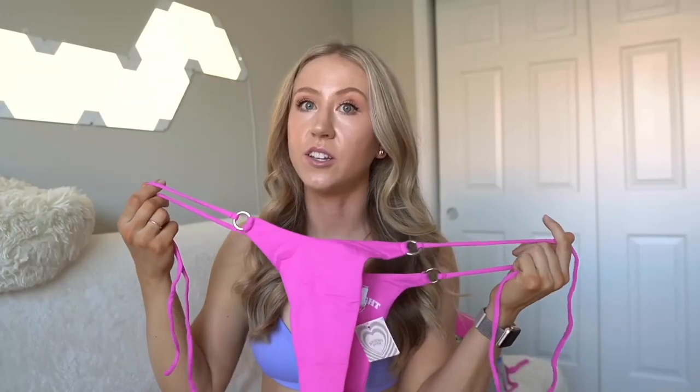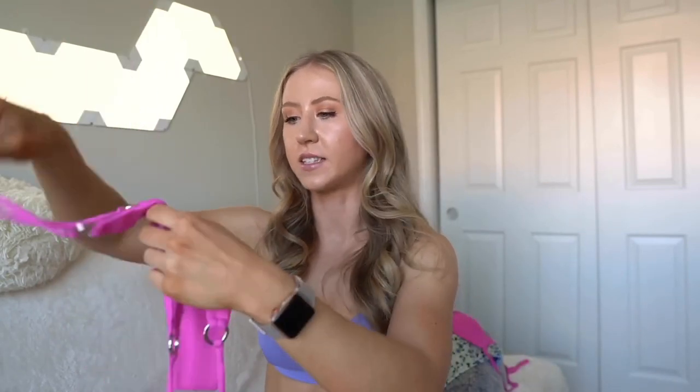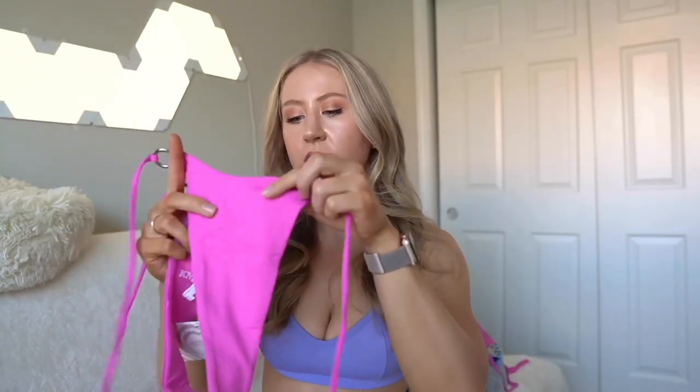So I also wanted to size up in these bottoms because they are adjustable on the sides. So you can kind of just get a little bit more coverage with a size up, but unfortunately all they had was a size small. So that is what I went with. So we have a double lined suit, same material as before, hygiene liner as well.